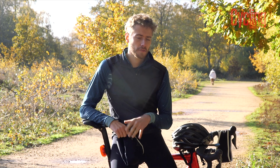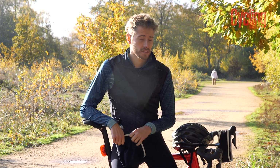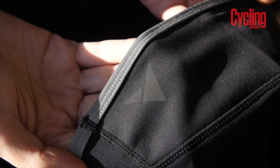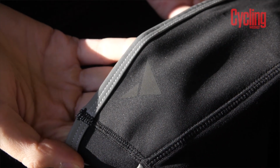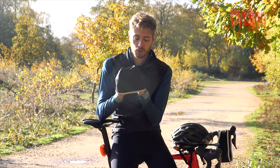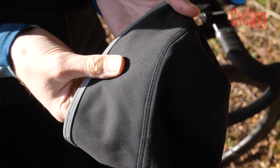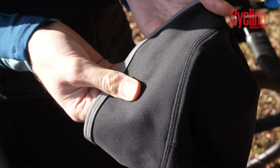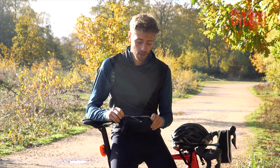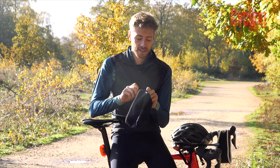Your head has lots of arteries and veins very close to the surface, and for that reason it dissipates heat very quickly. If it's hovering around 0 or even sub-0 degrees, then I would recommend you get yourself a thermal skull cap. Now, when it comes to skull caps, you want something which has a thicker panel across the front, which is windproof to stop you getting the dreaded brain freeze whilst you're riding along, and you want a little bit of extended coverage down over your ears to stop them getting nipped by the wind when you're cycling along as well.